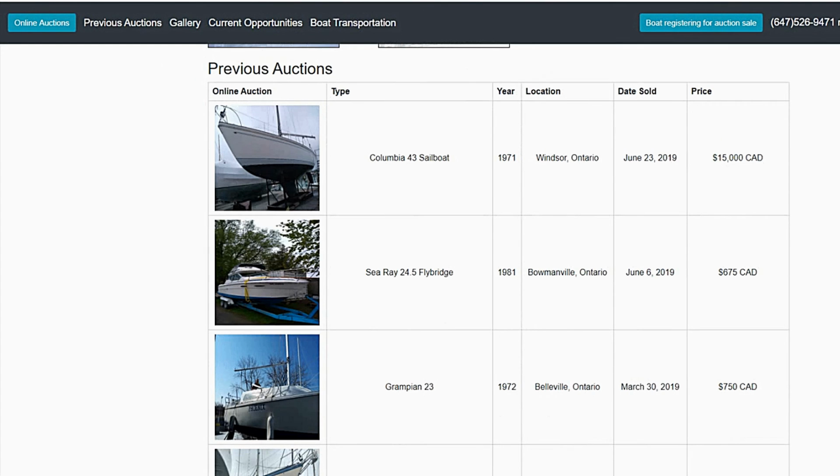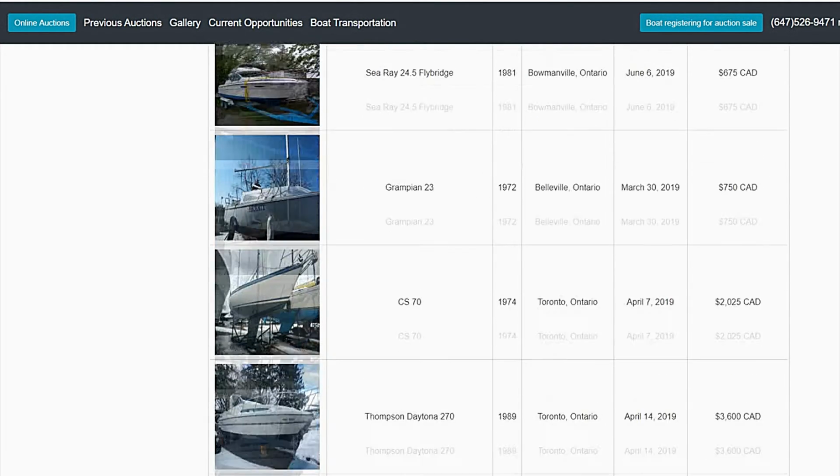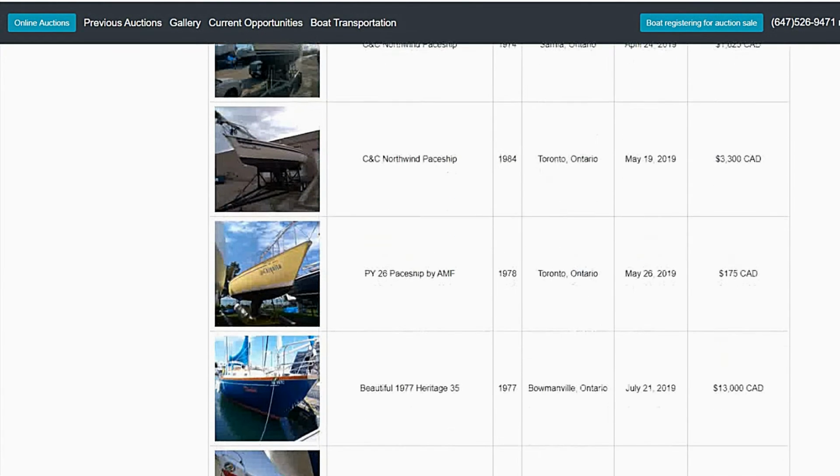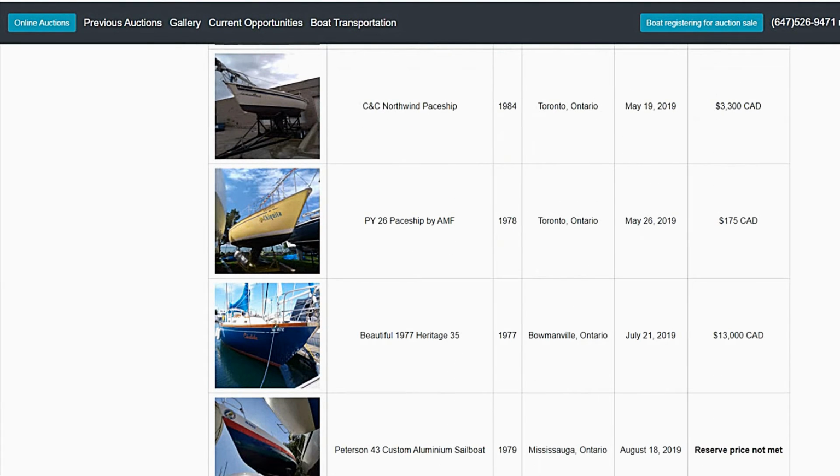All right, so how about if you're thinking of boats? This is a resale. Now, resale is where the person donates the boat and it is auctioned off. So the previous owner donates the boat, the charity auctions it off, and this money goes to charity. The owner gets a tax receipt. So a lot of people are interested in this. You can see that there are a number of boats.